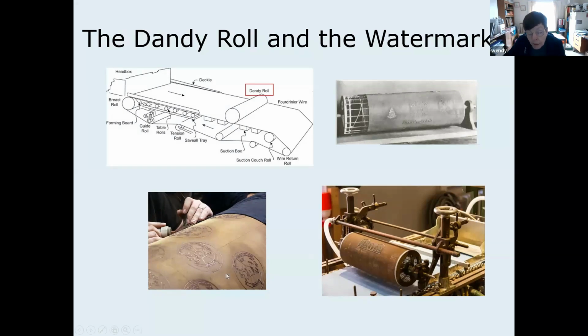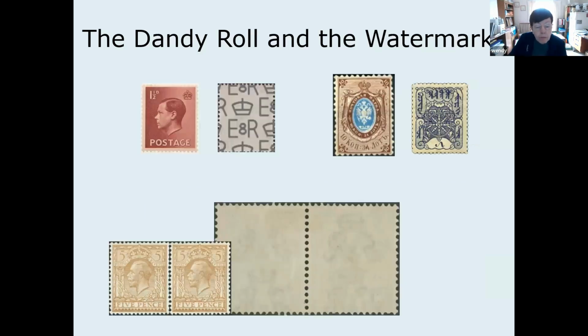So these pictures show you how the watermark's made on the dandy roll. Originally, the designs were sewn onto the gauze, but later on they were soldered on, as you can see here. And then from the 20th century, the rolls were made by electrotyping. And as in handmade paper, the fibres are going to be thinner in the roll where the watermark is. And very occasionally that can cause issues.